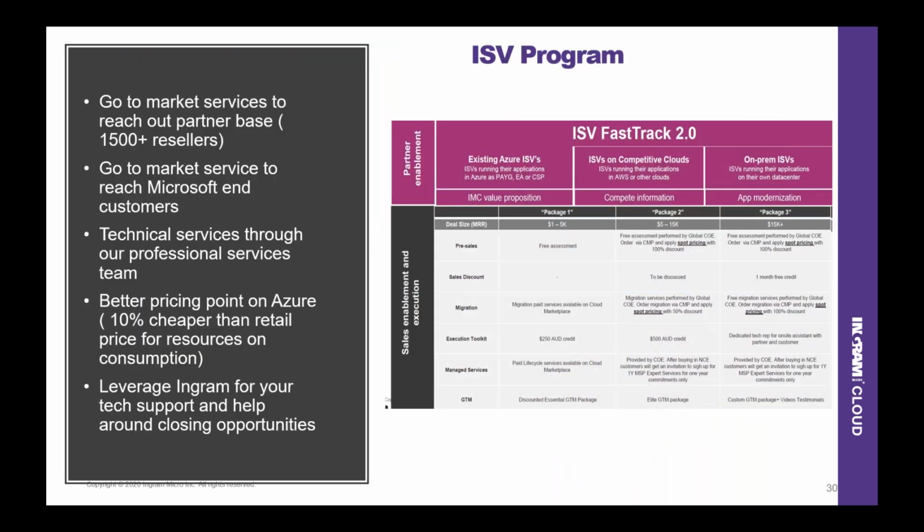Now, let's talk about the other go-to-market service, which is the ISV program. If you are an existing Azure ISV running your application in Azure, or an ISV running your applications in, let's say, AWS or other clouds, or on your own data center, and you wish to promote your application and are looking for a platform to reach our partner base or Microsoft's end customers, we have tailored programs for you on how Ingram can help you host your service offerings through our platform called CloudBlue. CloudBlue is a platform as a service with corresponding programs that can drive your products and generate demand and other marketing activities for you. If you wish to learn more, I can put you in touch with the experts who will walk you through the service offerings.